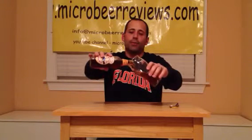So basically, Newcastle Brown Ale is a nut brown ale. It always comes in this clear bottle. It always has the star cap on top and a very noticeable and traditional label. When you pour this beer, it is filtered. It's got a nice nutty brown color and flavor to it.